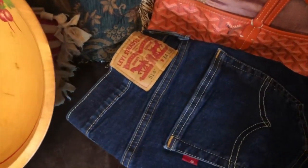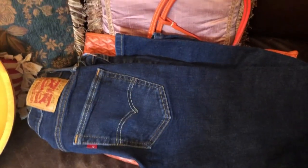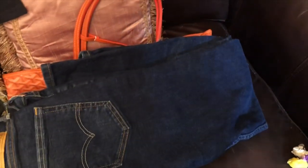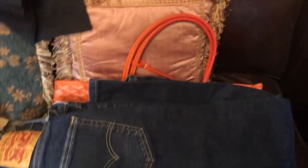Got some really nice Levi's, brand new. These, I'm hoping, will fit my son. I think they may. I cannot believe how expensive Levi's are. But I thought they were nice. If they don't fit him, I'll just put them up on eBay. Should get a pretty good price on those. I don't like to sell jeans. It's one of the things I absolutely hate. But when you see a brand new pair at a fabulous price at the Goodwill, you just pick them up.